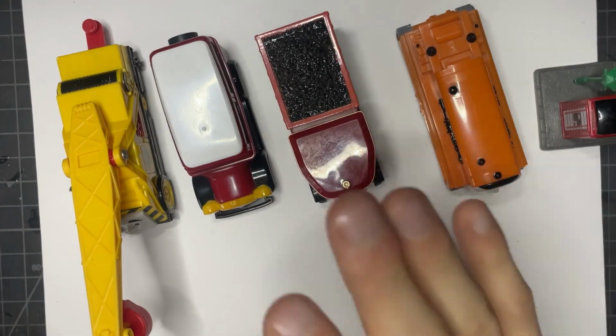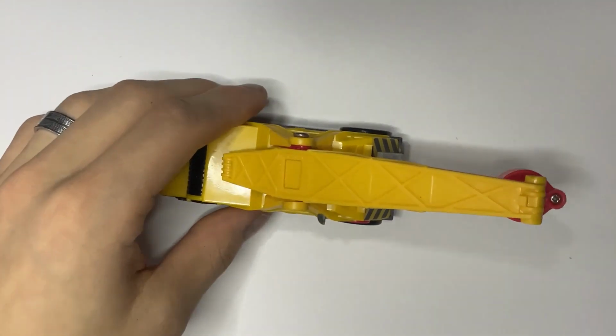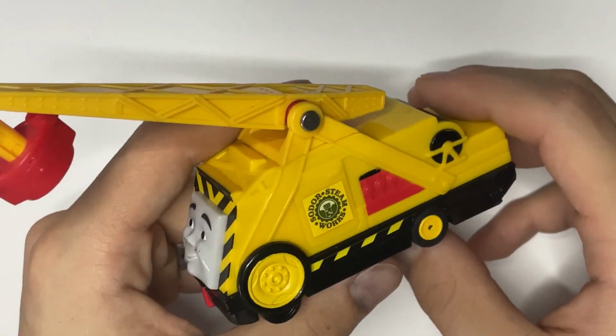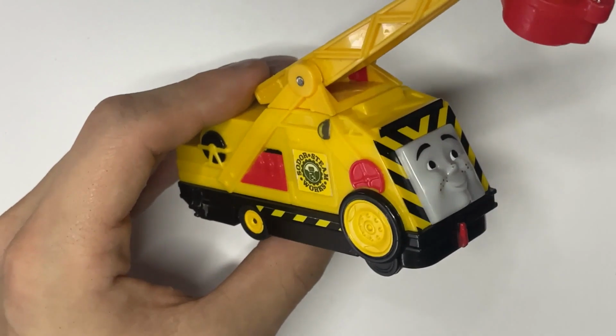All right, let's not get too off topic. Which one do we start with? What's going to be the best one here? You know what? He's the most common, and I imagine most of you guys have probably seen him before, so let's just knock him out. Trackmaster Kevin. Now, I'm not going to lie. This one was a doozy for me as a kid, and it still is now. Why Kevin? I just did not expect this to ever be a motorized thing.